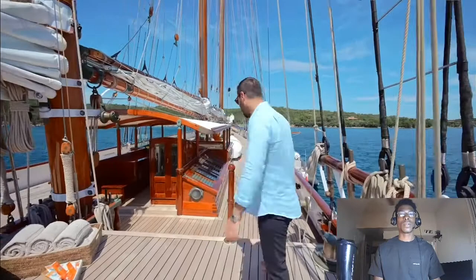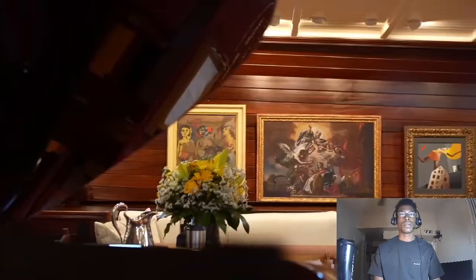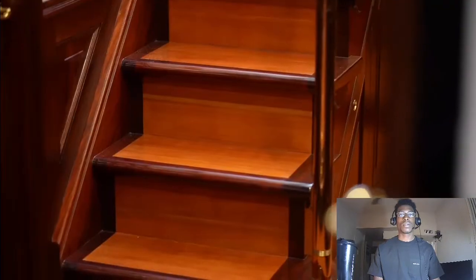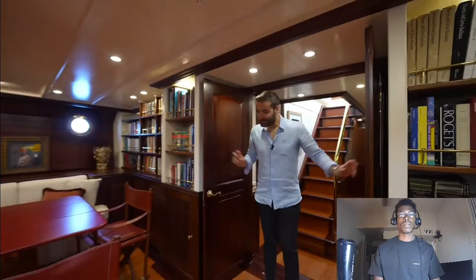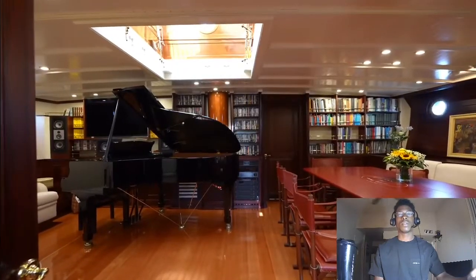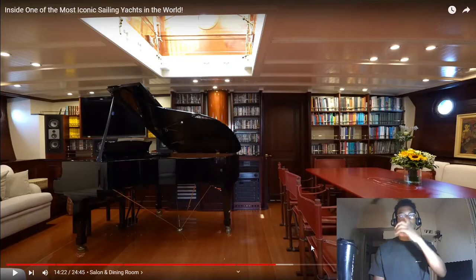Now I want to actually take everybody through this staircase to check out the lower level. Now we're at the lower floor landing. These double doors open up to the salon, and it's this really cozy, authentic space. That's amazing and elegant. It's super nice. I did not expect that for the lower level for sure.